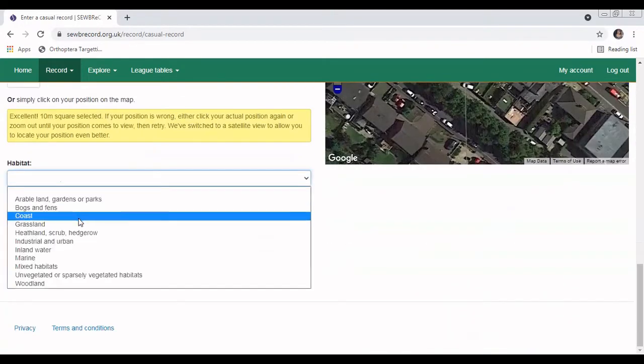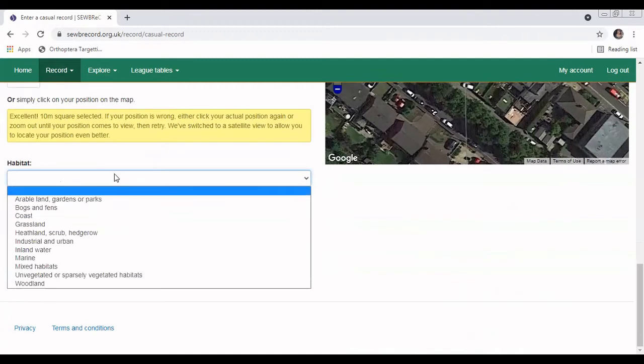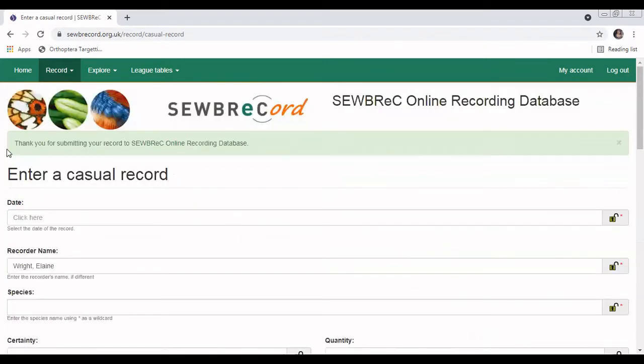Then you can add a habitat if you want to. This is optional. We don't really use it at SEWBReC, so I don't really fill that in myself. And then you can add a comment if you want to, just giving a bit of context. So I'll just say this is my head. There we go. And click submit. And then you'll get this message saying, thank you for submitting your record to SEWBReCORD. And my record has now gone off to the database.